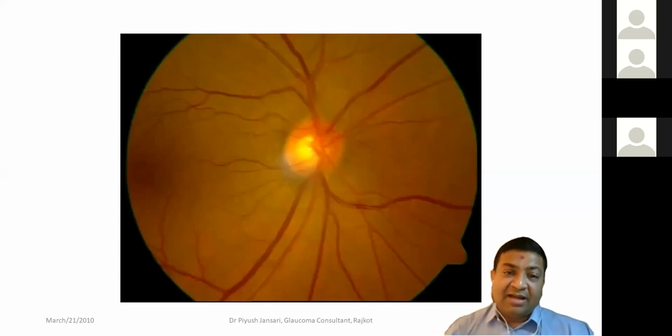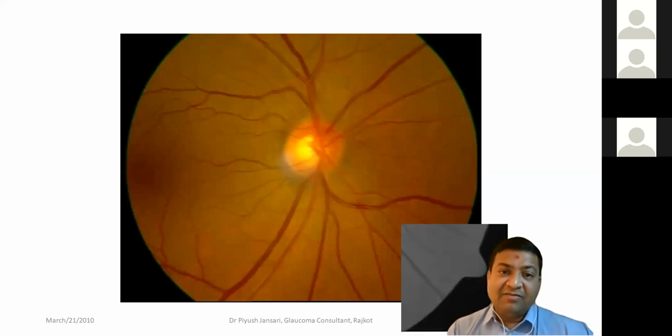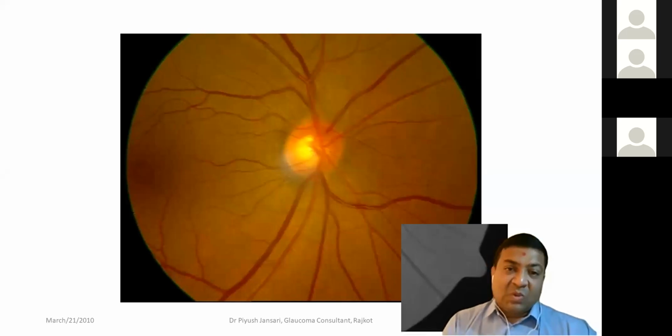I went again and saw the disc properly. I took a picture. You can see a very thin NFL defect on the superior part, which is more pronounced on the red-free filter. So this is the corresponding field defect over the structural damage.